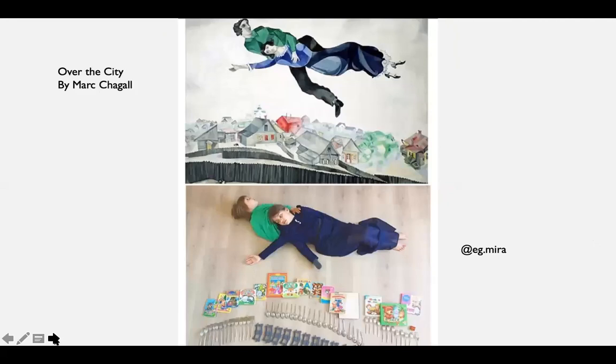This is a painting at the top called Over the City by Marc Chagall. And in it, you can see that there's two figures sort of floating through the sky, which is a bit of a trademark for Chagall. And they're floating over a town of houses and fences and plants. So how would you recreate that in this day and age?